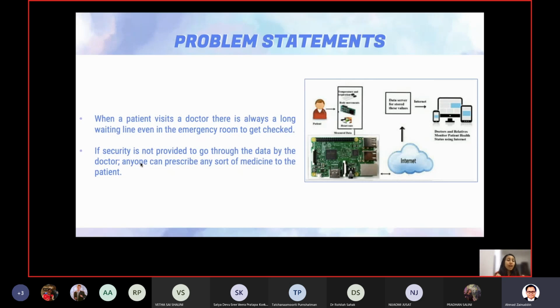Likewise, if we have authentication and a user ID for the doctor to enter, as well as the patient or a caretaker, we can change this. And for emergency room lines, we can interact through smartphone devices where all the data is stored and the doctor can give feedback.